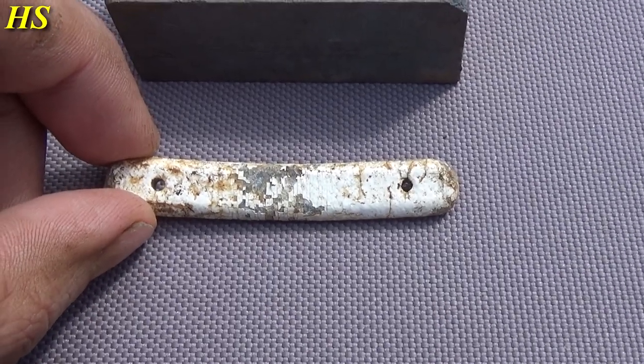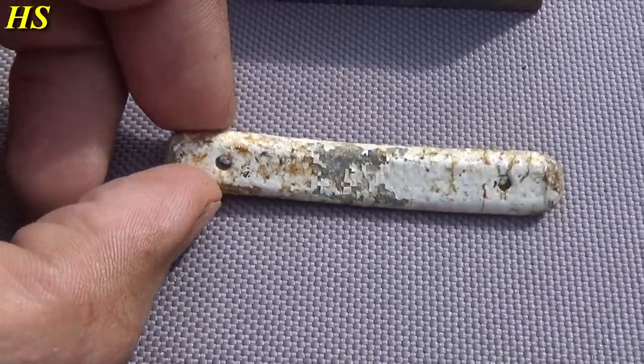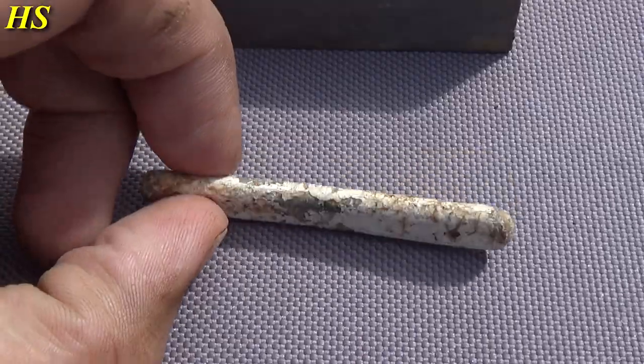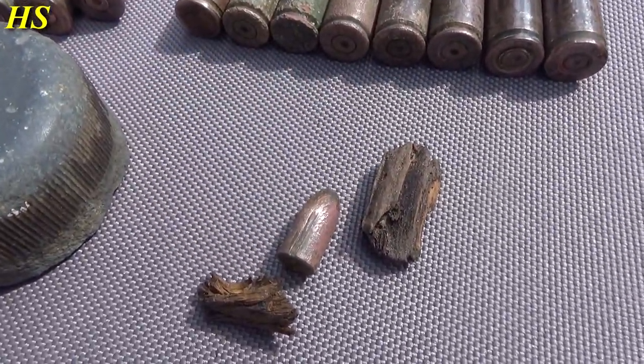Then we have this piece. I believe this is actually lead. It had some white paint on it, as you can see. Also don't know what it is. Here we have the M1 carbine bullet in very nice condition because it was inside of a piece of wood.